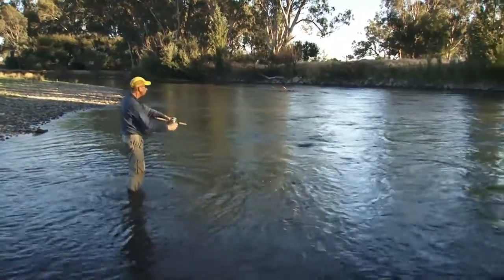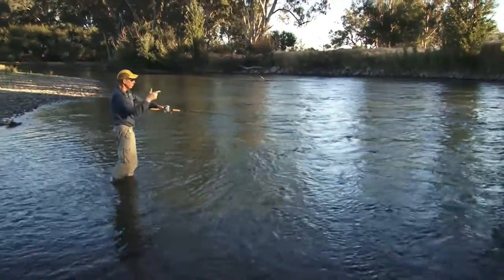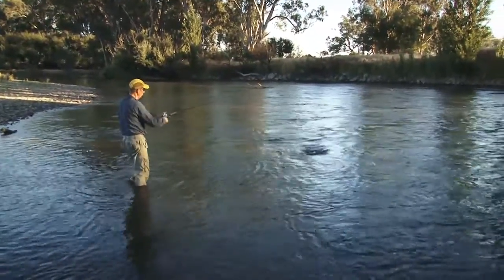I just decided early morning we'd just be casting a spinnerbait to the opposite bank. I'm not sure. Oh, it's a nice cod.